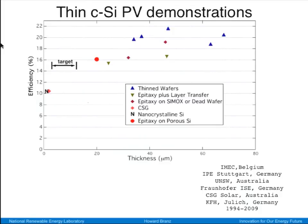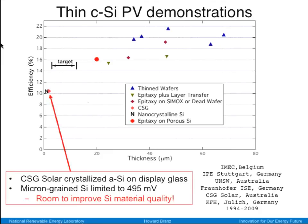Here's the efficiencies of those demonstrations. There are a bunch of them over 15%. Again, we're trying to push the boundaries down to here. Now you see the nanocrystalline, and well, the problem with this cell, this diamond cell, which had the 30 milliamps per square centimeter, is that it was crystallized amorphous silicon on display glass from CSG Solar. And they did an incredible job of getting as much as they could out of that material. But let's face it, it wasn't such great material. It was micron grains, and they never got above 500 millivolts. Okay, so there's a lot of room to improve the silicon material quality and therefore improve the open circuit voltage.